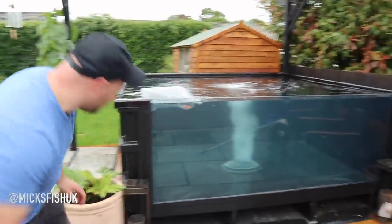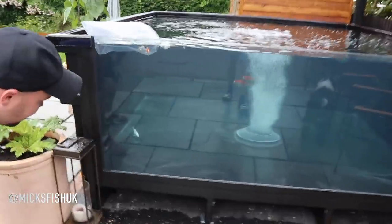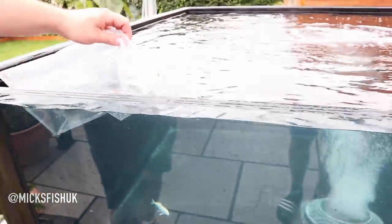So that's the first one in. I bet you can't even see it. Oh, there it is, at the bottom there. It's a lovely fish, isn't it? Your other two are a lot bigger though. It'll be stressed for the next few hours.